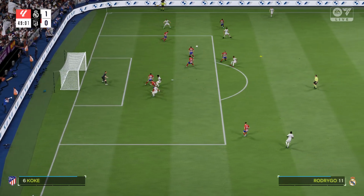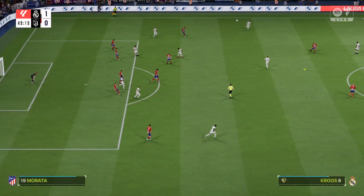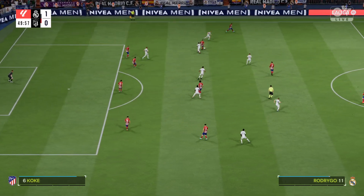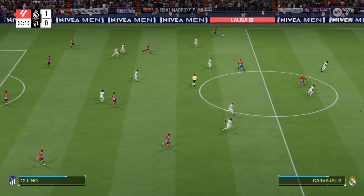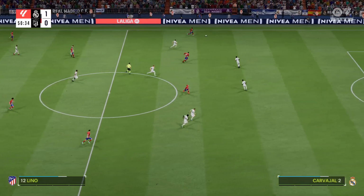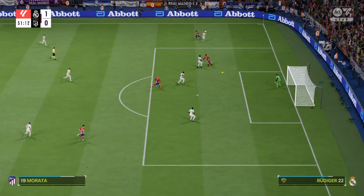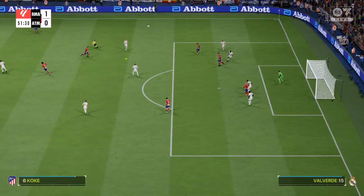Teammates in the middle, not the best clearance. And a textbook interception. Atletico showing good width. Who can he pick out? Not mopping up defensively.